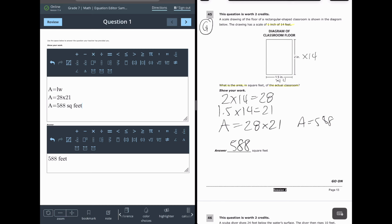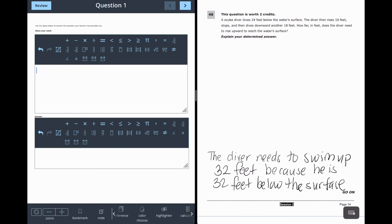Make any corrections if need be. But notice again, for showing my work, I just had to show that I knew how to make the scale and how to change those numbers up. That was the goal. And then to use that to find the area. 2 more 2-point questions to go. Here's the first one. The scuba diver dives 24 feet below the surface. The diver then rises 10 feet, stops, and then goes downwards another 18 feet. How far does the diver need to rise up to get to the water surface?